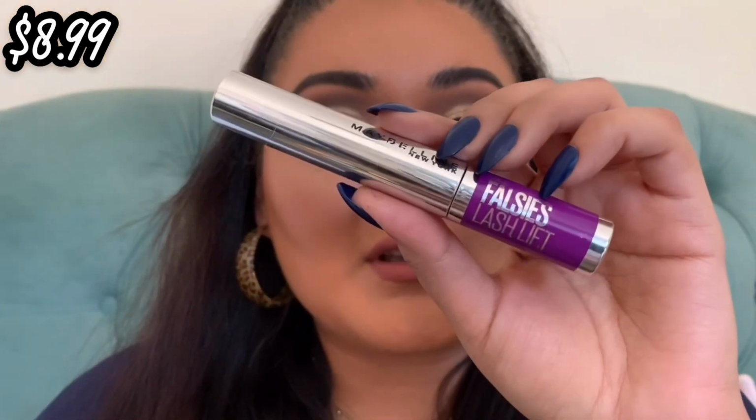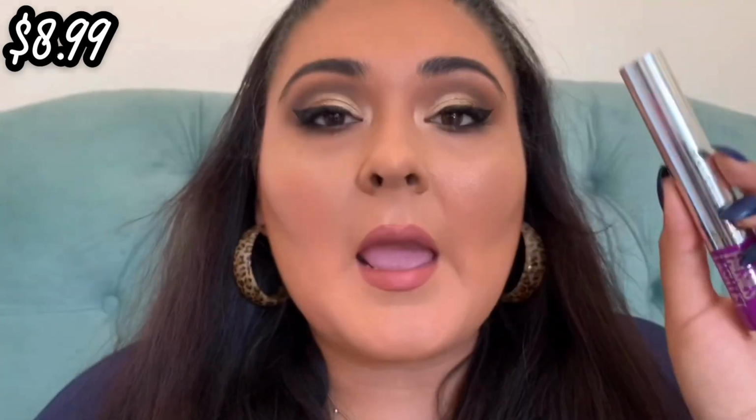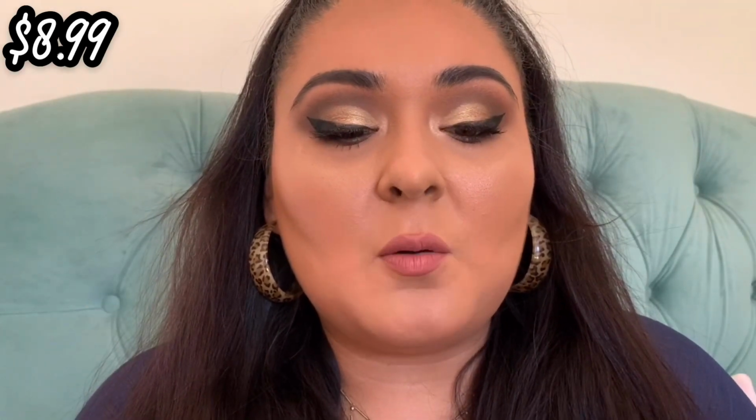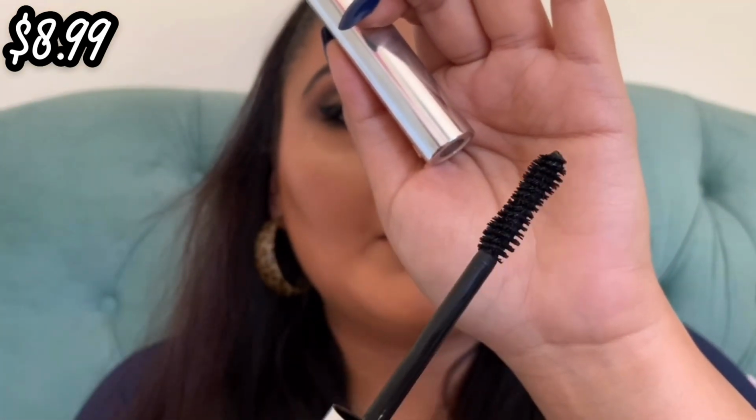So the next thing we're talking about is a mascara that you guys saw and will be seeing throughout this week, and this is the Maybelline Falsies Lash Lift Mascara, retailing for $8.99. This is a mascara that I have open for the next 3 months. I've had it open for a while now. That's the wand right there, definitely hourglass shaped, and it's just amazing. I feel like it works really well.